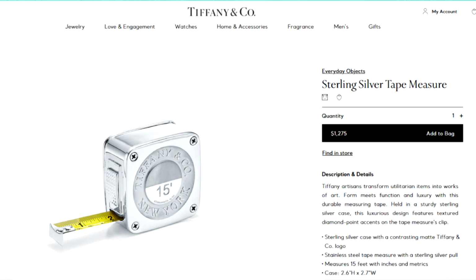$1,275. You can go to Lowe's or Walmart and get one for about $1,270 less than that. Yes. This one only measures 15 feet, so it's not even a super long one either. Anybody who would have this tape measure has no business using a tape measure, if they have no use for one. It is tiny. It's 2.6 by 2.7 inches. I mean, it is teeny tiny.